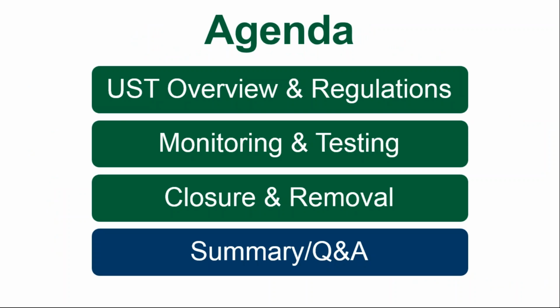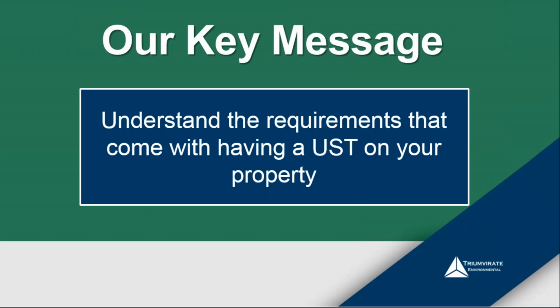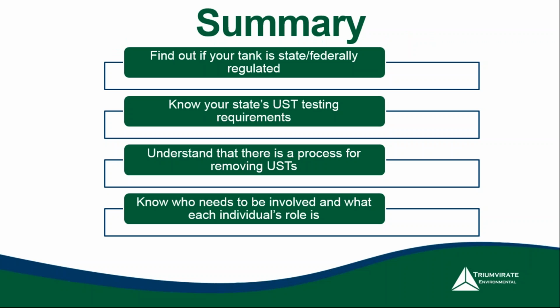So we've covered a lot, and just to summarize everything that we have covered, our key message by covering the closure and removal, monitoring and testing, the overview of UST and regulations is to help understand the requirements that come with having an underground storage tank on your property. In summary, the things that we hope that you can take away from this is to help find out if your tank is state or federally regulated.